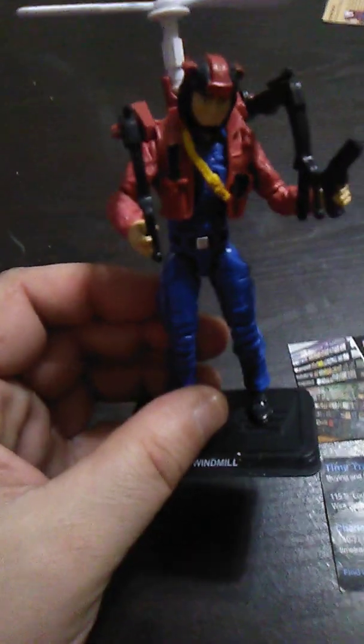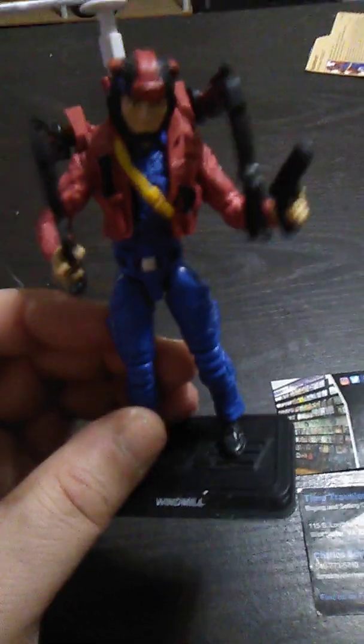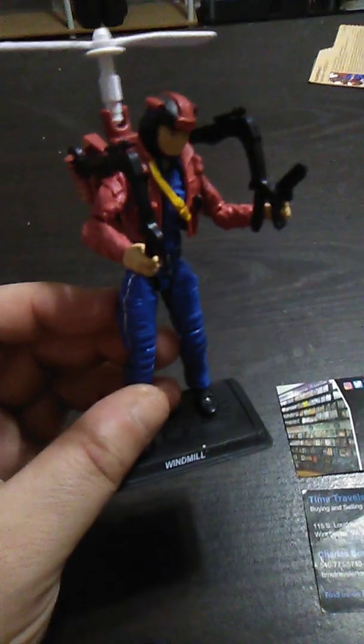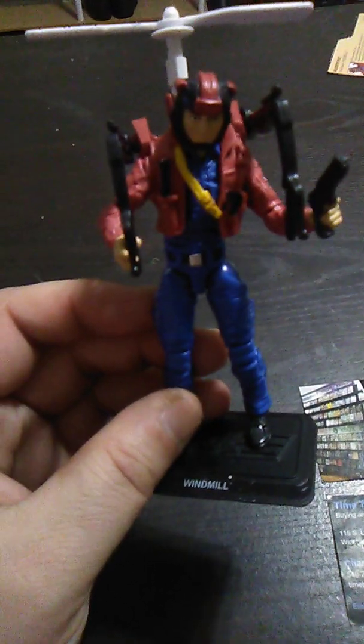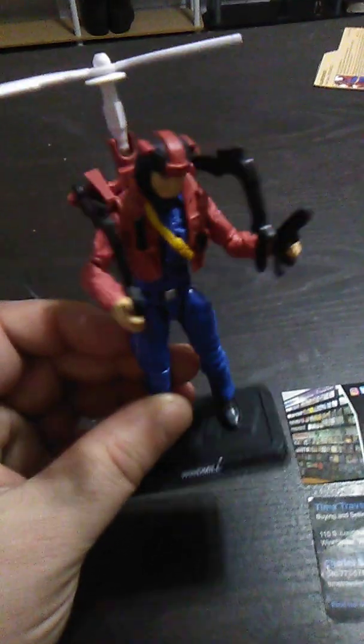So tune in next week as we review the G.I. Joe pilot, the updated version of what ACC called an ugly ass figure, which the vintage figure was an ugly ass figure, so he had to write and call him that. But we'll take a look at the modern updated version of Windmill, which they actually did a lot better in the sculpting of the new Windmill. But more on that next week. So tune in next week to watch Windmill. This has been Destro.